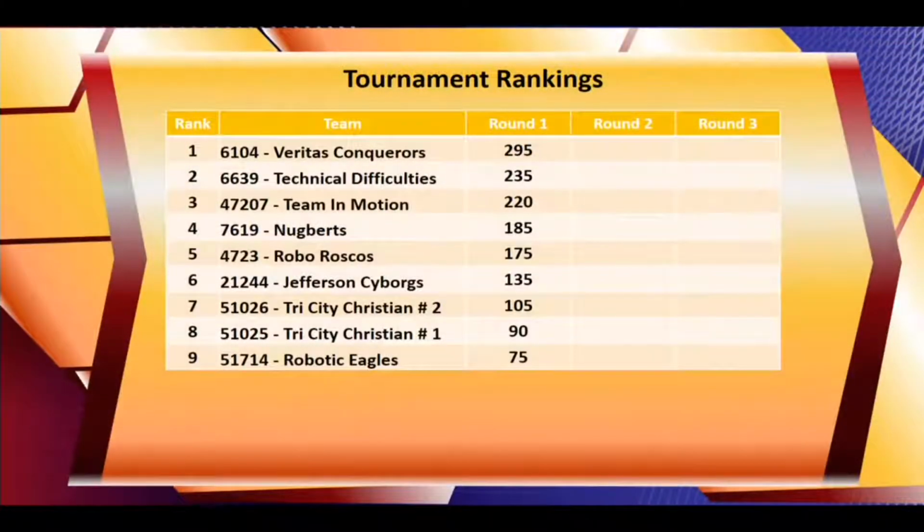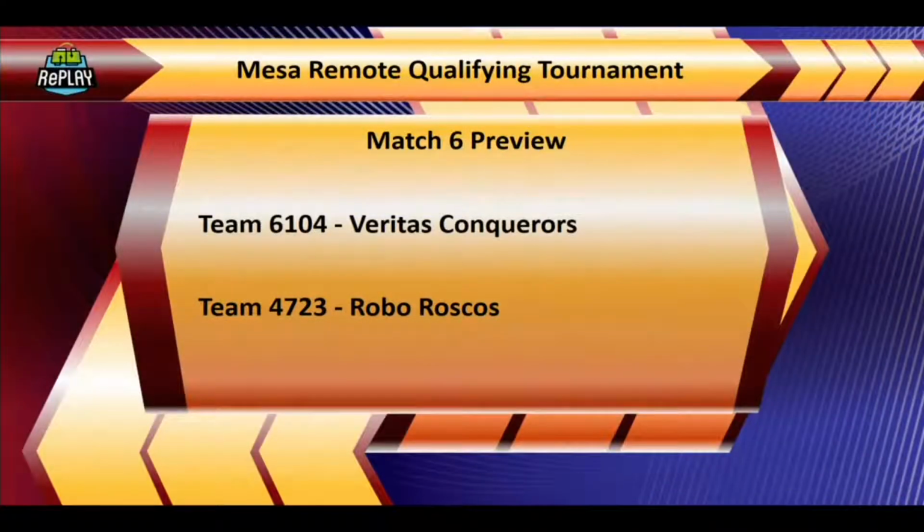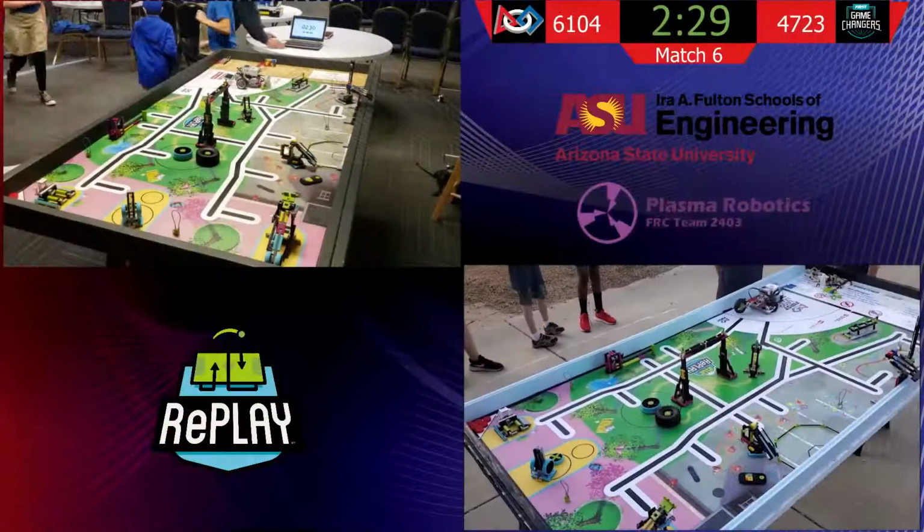So, current list of our rankings here for the end of round 1. So, we'll be now moving into round 2. This is the first match of round 2. We got Team 6104 Veritas Conquerors and Team 4723 Robo Roscoes. We're going to give them a start here in 3, 2, 1, Lego!